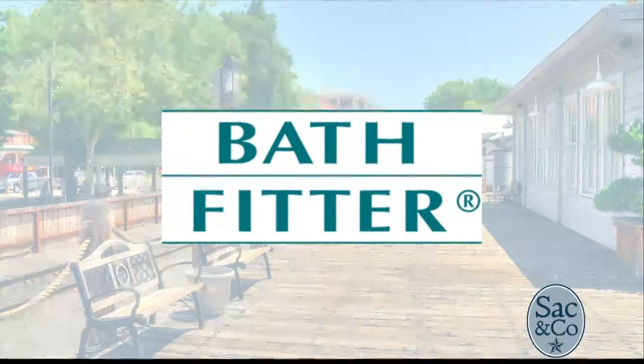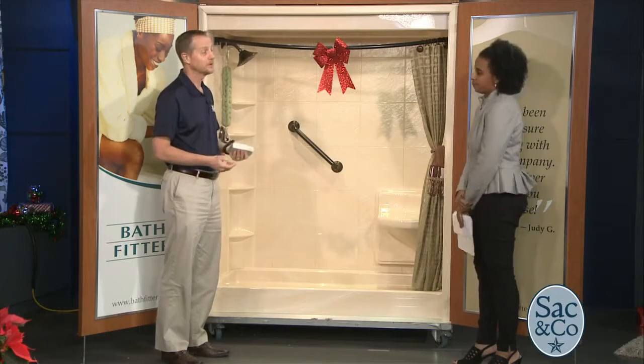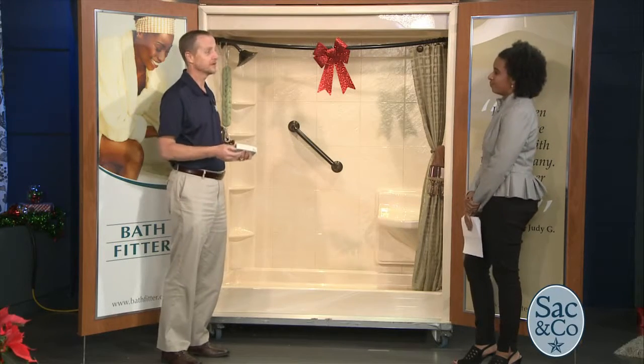So can you just tell us a little bit about what exactly it is that Bathfitter does? What we do is we come into a customer's house. We're going to remodel their tub or shower area in as little as one day to something as beautiful as this. Yes, and this is really beautiful.